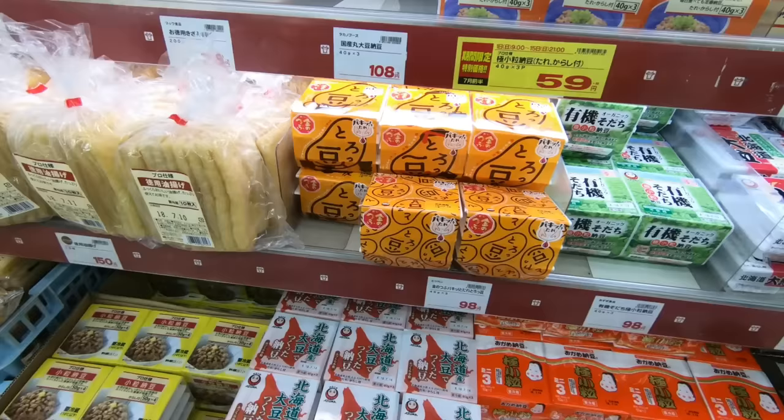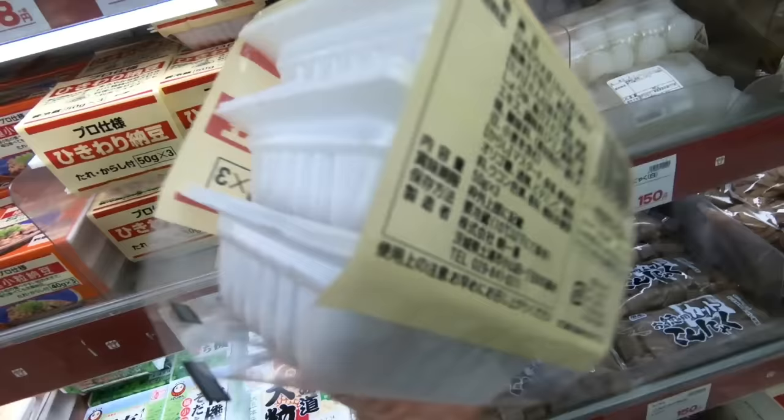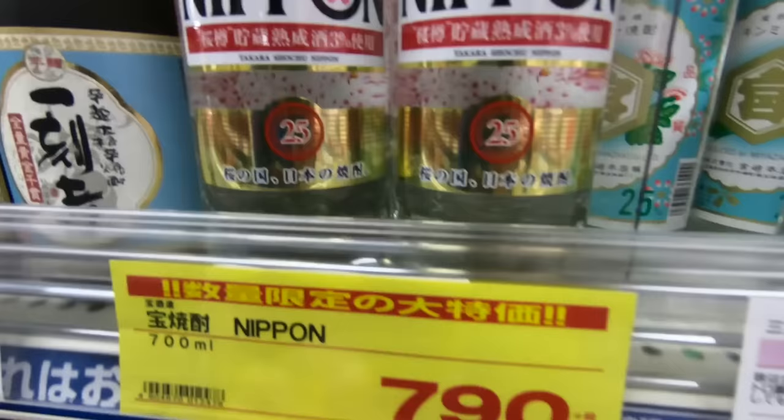As you can see, everything is in Japanese. Normally, the ingredients are not listed in English on the backs of things. Nippon. So that is the Japanese word for Japan. It is actually Nippon, not Japan. And so I guess it's a hard alcohol for $7.